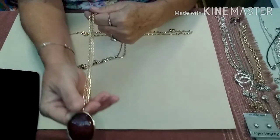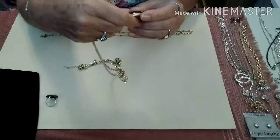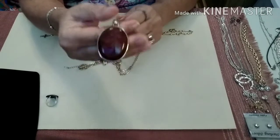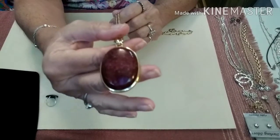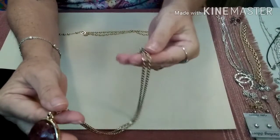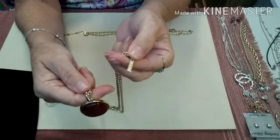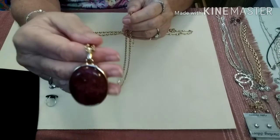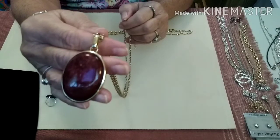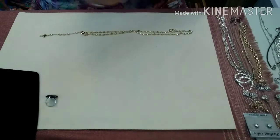You don't see a lot of this in the gold tone, but it looks to me either like red jasper or it could be a carnelian. I'm not sure, but it's got some little cloudy occlusions in it, but it's just gorgeous. Super long chain. White House Black Market is on the tag, just the initials, W. So I think this is probably a newer piece, maybe from the 90s, 2000s. Maybe 10, 15 years old. Very nice gold tone. So that's another one I've kept.